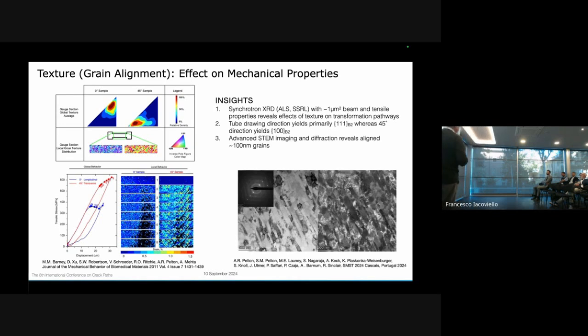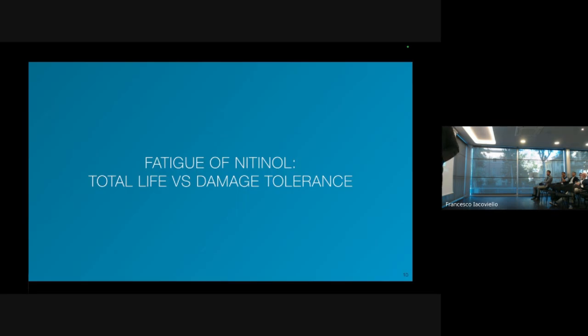Because the studies that we did here for the synchrotron, we had to change the heat treatment to be able to get good signals. And so these grain sizes are 10 to 50 microns. But in reality, the material that we use for our heart valve frames is like 100 nanometers. Okay? Is that going to cause a difference? Perhaps so. Okay? So let's talk about total life versus damage tolerance.